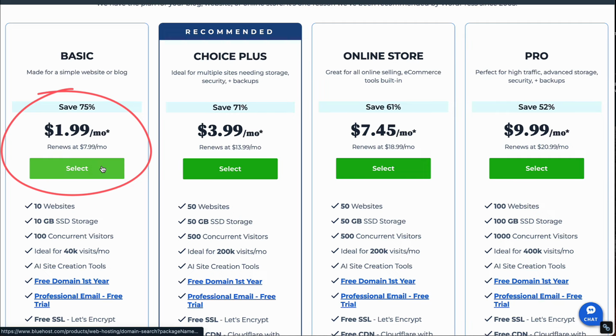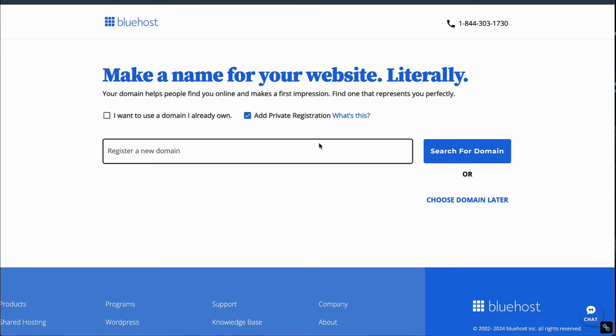So let's just go ahead and get that basic plan. Once you do that, you're going to now pick your domain. This is what we were talking about earlier. This is going to be the actual web address where people can visit your website.